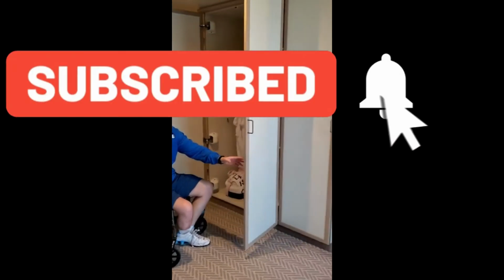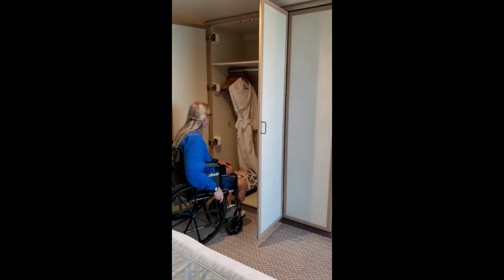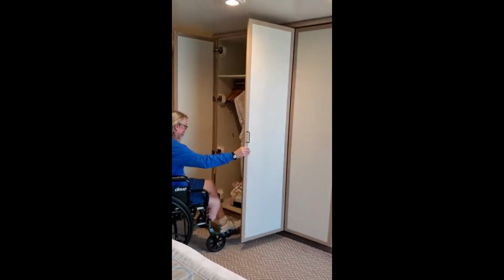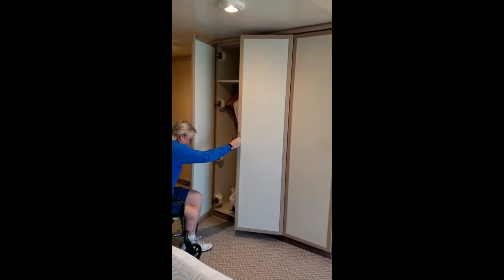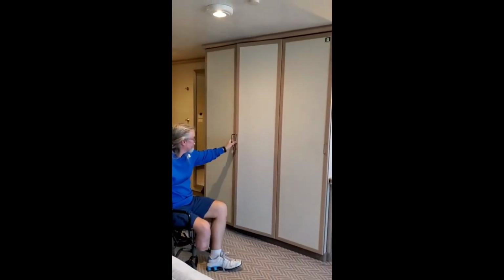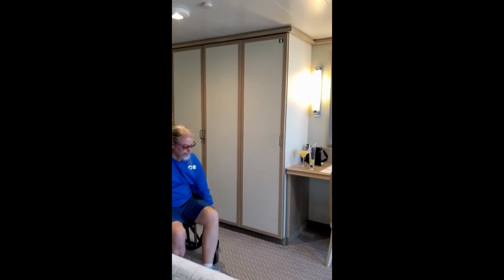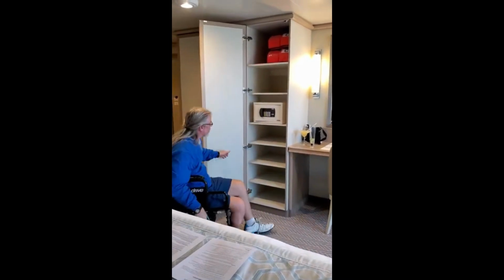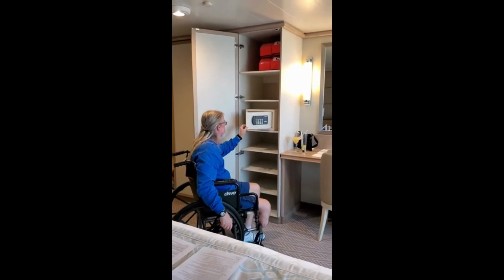The bars in the closet can be lowered for a more reachable area. The second closet has your safe, life jackets, and extra storage space.